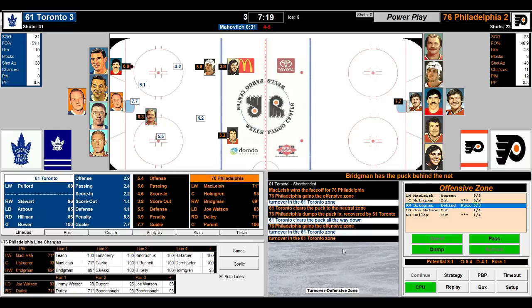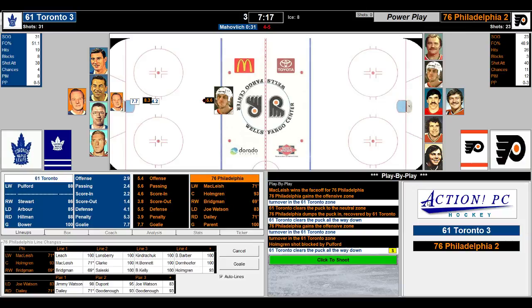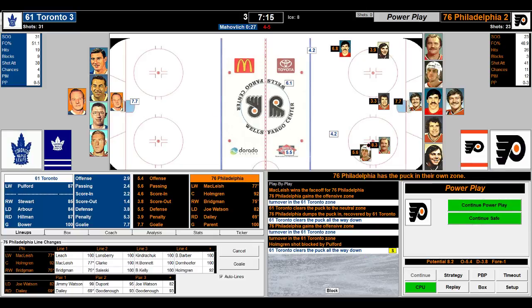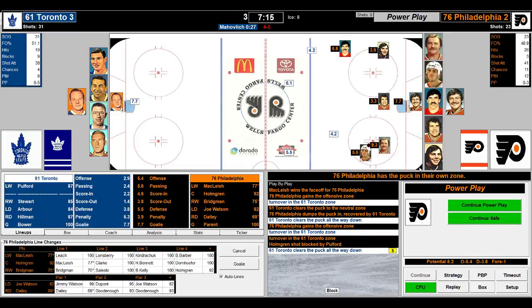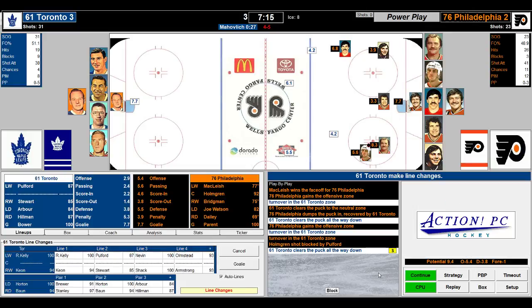The puck is worked down low to Bridgman. Going to look to get to Holmgren. Shot blocked by Pulford. So Holmgren puts the shot on, it's blocked. And Toronto is able to clear the zone. 27 seconds left on the Malovich penalty. With possession at the Philadelphia end of the ice is the left winger Rick McLeish. They will continue their power play.